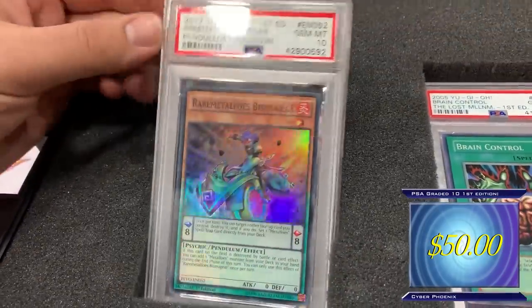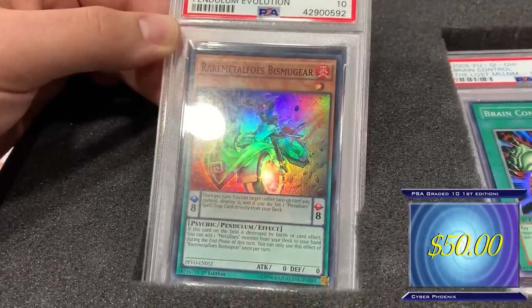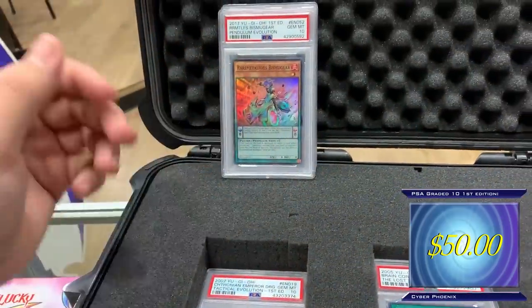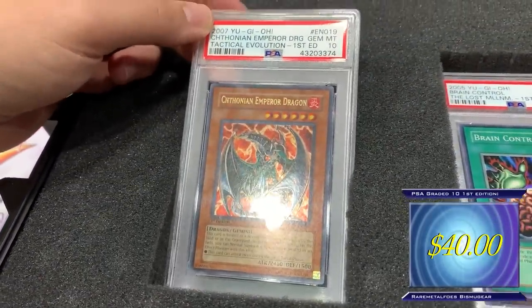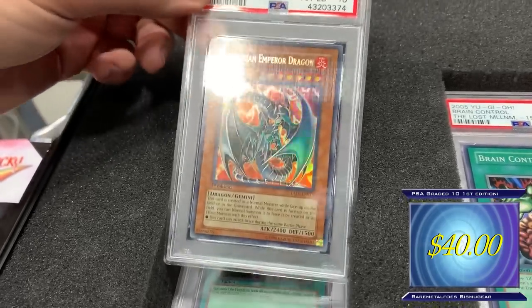Kaiba also wanted to note that he does like the rare metal foes. This is one of his favorites. Very cool. Another probably 20 to 40 range on that one. The Chthonian Emperor Dragon from TAEV. Very cool. First edition, ultra rare.